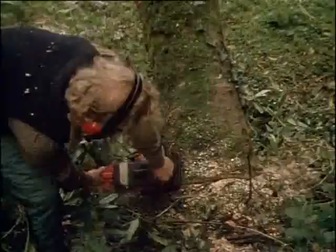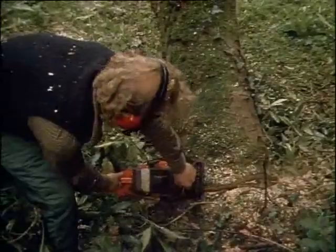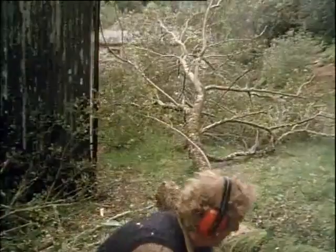Willow is the usual timber used by Peter. The main problem is getting a tree to yield pieces large enough for a soundbox which must be hollowed out from one solid piece of willow.